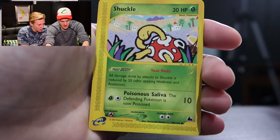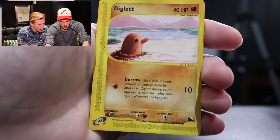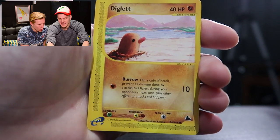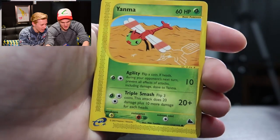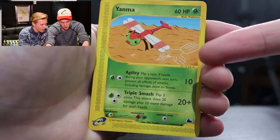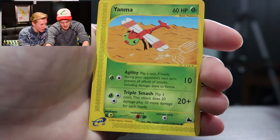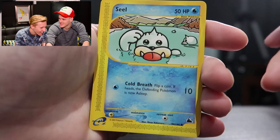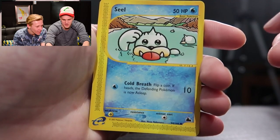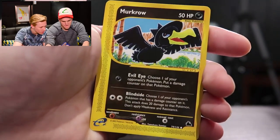Shuckle, my boy Shuckle. Oh, Diglett, that's a weird looking Diglett card. That looks so weird. That's the thing with this set. All the cards look trippy as hell. Yanma with a Ho-Oh in the desert sand. Interesting. Seal, look at these cards. What are these cards? They look so weird. I hated this set as a kid too. I hated these e-reader sets. They all look so whack.